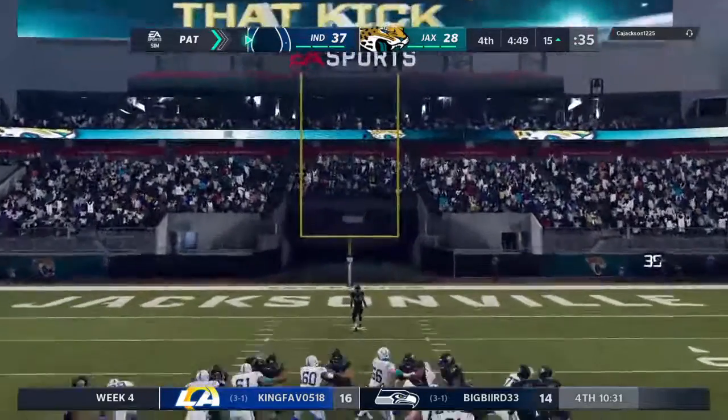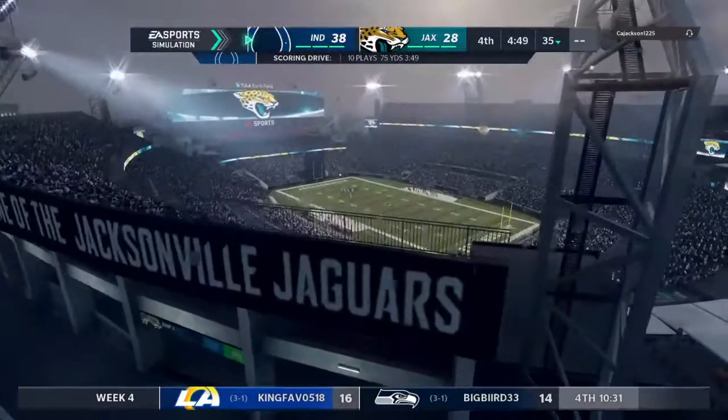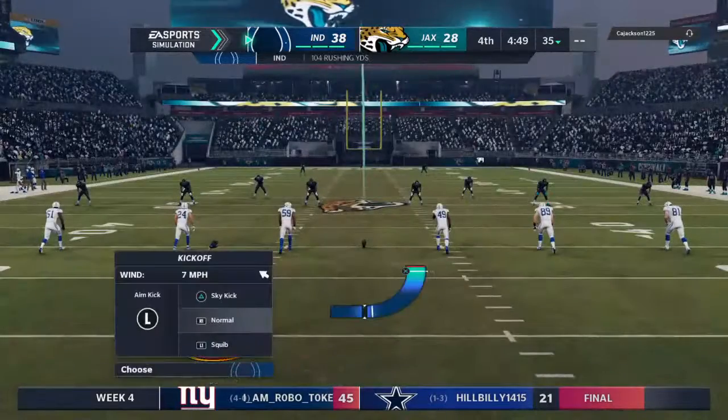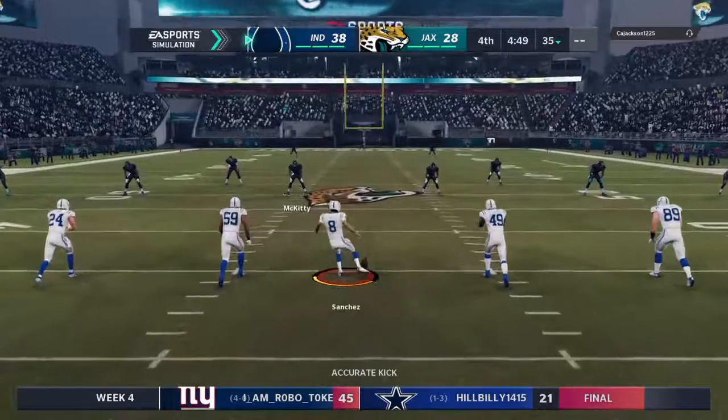And the Colts add on to their lead. His kick is good. And he'll bang that one through. Makes the score, Colts 38, Jaguars 28. Sanchez now, he'll kick it away following the touchdown.